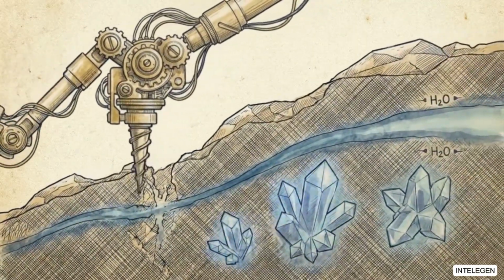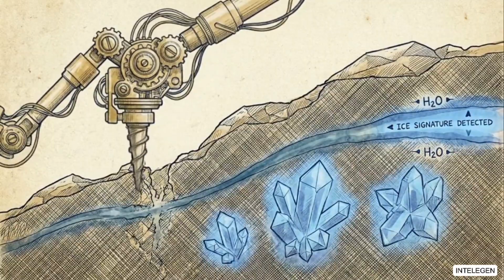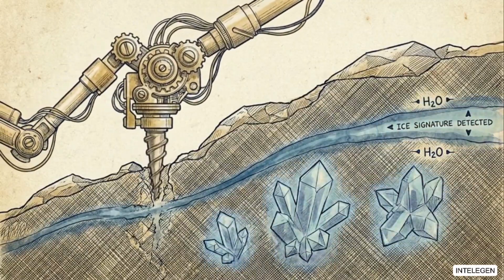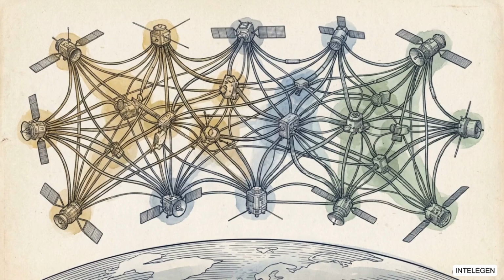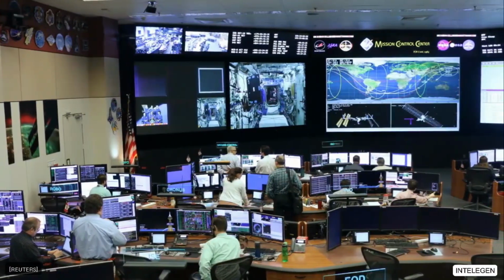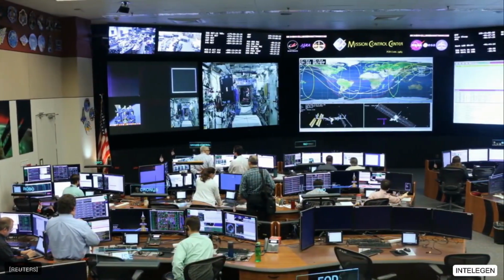An edge model could independently identify a distinct water ice signature in a lunar core sample, evaluate the data instantly, and alter the mission profile without waiting for Earth's intervention. By integrating raw processing power directly onto the spacecraft, NASA is decentralizing its architecture, turning orbital sensors into independent analytical nodes. Tracking these advanced orbital nodes requires a modernized terrestrial backbone.